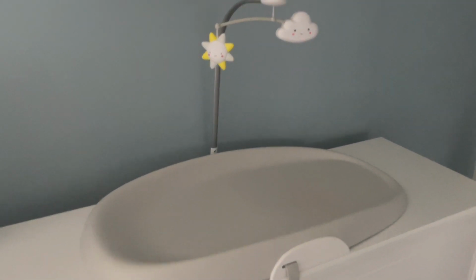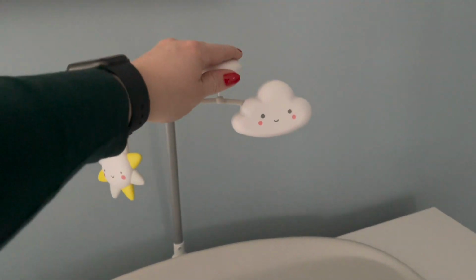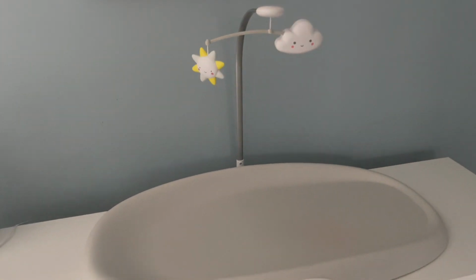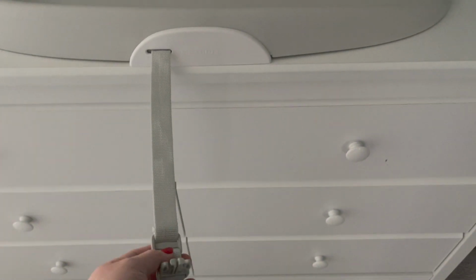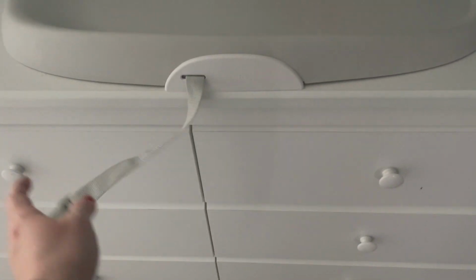This is the Skip Hop one, and I still actually have this attachment on here. I wasn't sure if my son would use it or not, and he does still kind of play with it whenever I'm changing his diaper, but I love that it's this rubber material that you can easily just wipe down. These are straps that you could strap them down if you had to step away for a moment. I never really use these. I'm thinking about just taking this off if I can. It kind of gets in the way of the dresser drawers, but I usually just move it out of the way. But I do like this, and it was about half the cost of the Keekaroo, so that's why I wanted to test it out.